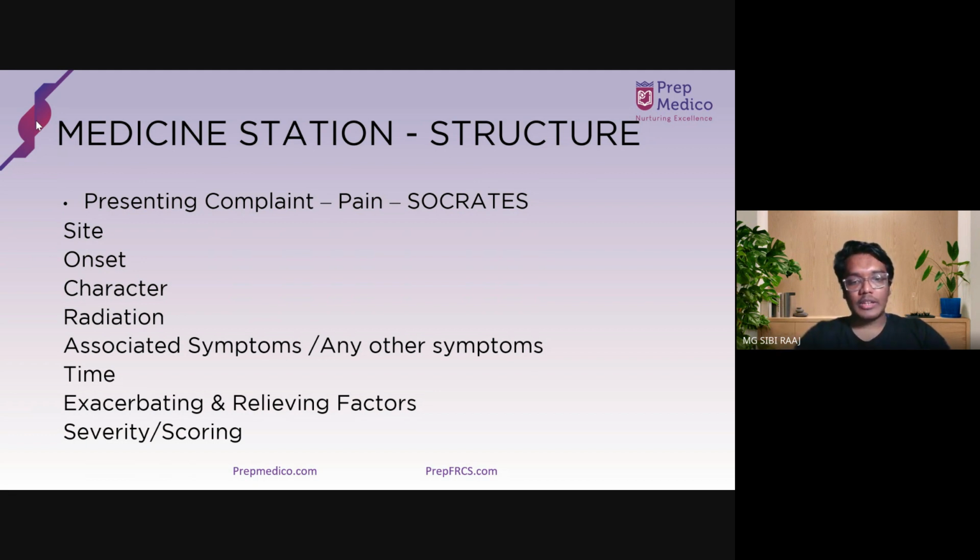Probably a lot of people would have asked the scoring system back in medical school or back in their home country. Scoring is a very important part of SOCRATES. Whenever you have a patient coming in with pain, ask them to score the pain, and if they give you a very high score, say 7 out of 10 or 9 out of 10, ask them if they require pain relief immediately, and tell them we'll try to arrange for it while we talk to you. The point being, the patient is comfortable to further answer all your questions and is comfortable throughout the session. You should make sure of that in the station by asking the scoring.